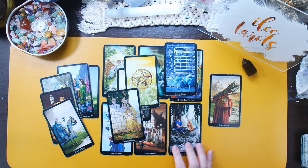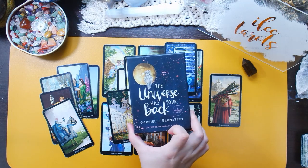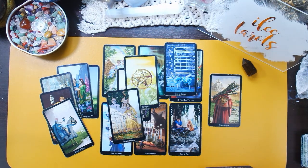All right? Okay, here's what I want to do for you. I'm going to pull one affirmation card for you. I'm hoping that this will be able to help you, at the very least, try to see things from a wider perspective. So this will be from The Universe Has Your Back by Gabrielle Bernstein. I'm not sure, I don't know how to read her name. Okay, hang on. So Universe, one affirmation card for pile number 6, please.